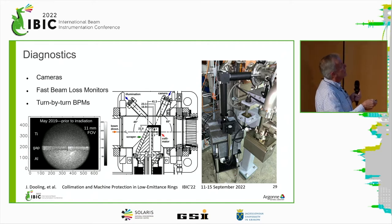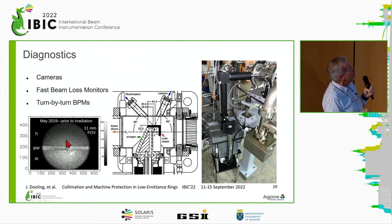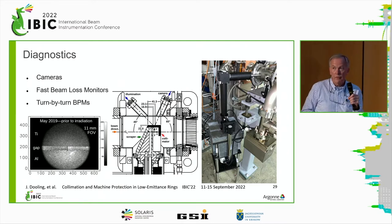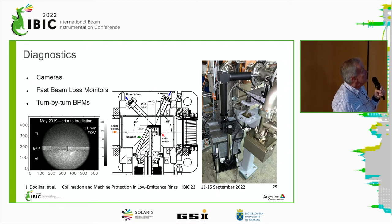But typically, the scraper would be withdrawn to about minus 2 millimeters, and then we would inject into the storage ring. And once things stabilized, we would mute the RF and dump the beam. Over here on the left is an image of the surface of our aluminum and titanium. This was the first experiment, and there was a gap between these two. There are two pieces mounted to the end of this scraper body, one above, one below, with a gap in between. This gap was important because we wanted to see if wake fields could potentially be affecting the beam as it flew through it.